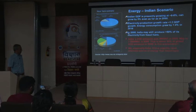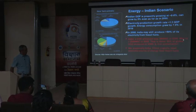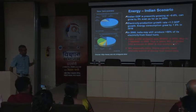Now, the projection is that even at 2050, India may still produce 50% of its electricity from fossil fuels. And at this growth rate, this will be a very large increase in carbon footprint. India's CO2 emission in 2000 was about 360 million tons of carbon, which we released to the atmosphere. It may actually go up to about 2,000 million metric tons in 2050. And that is about 30% of the global CO2 emission in 2000. So it is actually not sustainable.